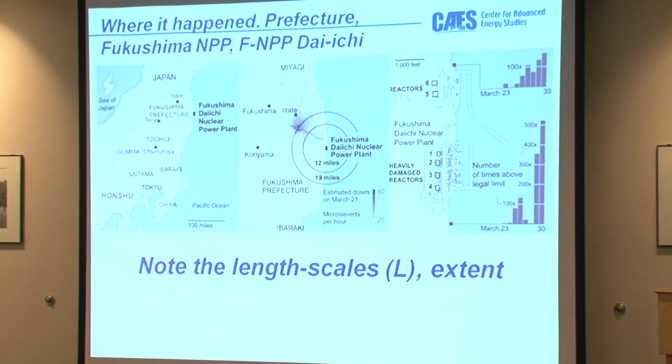All right, where it happened, the prefecture or the states, to the left, to the right. I guess there are about, let me see, 6 or 7 prefectures. Three prefectures directly. The power plant is right there. Okay, and then you see a magnified map. There's a 12-kilometer range, and a 19 miles, I mean 12-mile range.